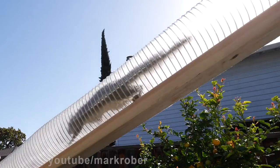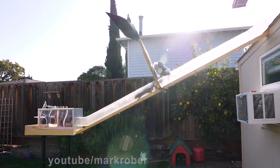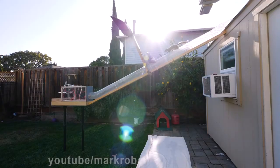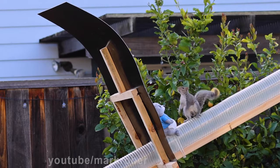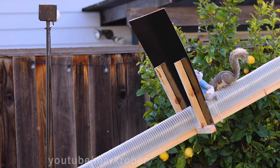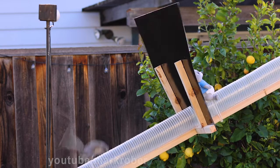Which brings us to the laser maze. Here's Acrobat Rick's first approach, and he's like, yeah, that's sus. And just as expected, he climbs on top of the tube, and he's like, yeah, I totally got this. When in fact, he didn't have it. In real time, it happens so fast, it just looks like chaos.